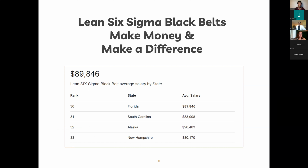There's also another reason. These Lean Six Sigma, Black Belt, Green Belt training materials, skills, and capabilities not only help you make money, but help you to make a difference. And I've used these all around the world, working with my company, working in China, working in Europe, working all the way up into Alaska and down into Brazil and Santiago, Chile.